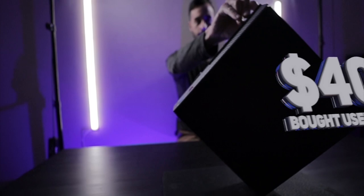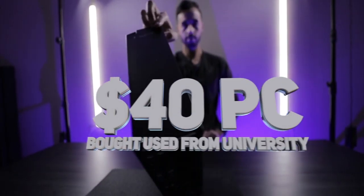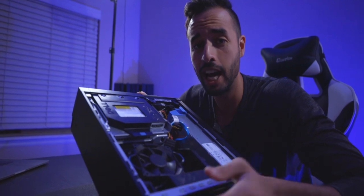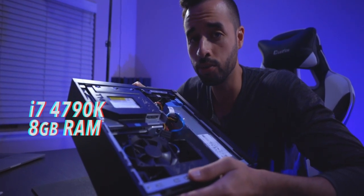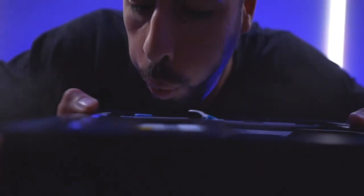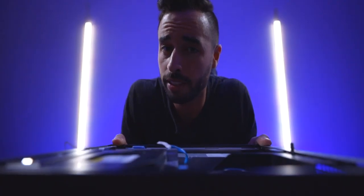You guys asked me after the last PC video if I could go cheaper. When you take a look at the guts, you're gonna see we're running an i7-4790K, 8 gigs of RAM, integrated graphics, and a whole lot of dust. It's got two PCI slots, however, this PSU has no expandability for extra power consumption. You're pretty limited with what you can add to this.